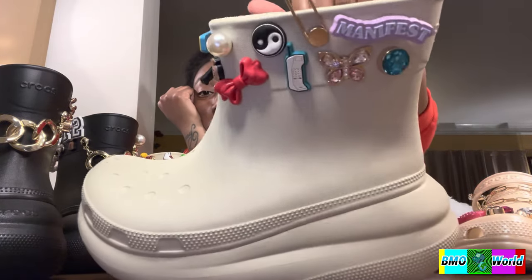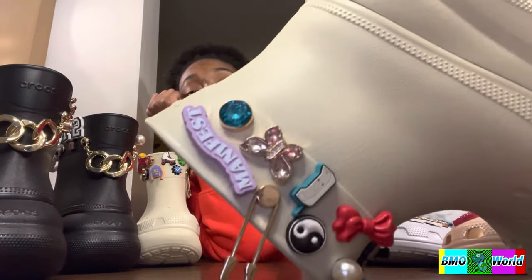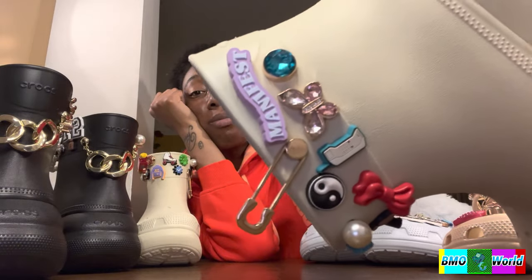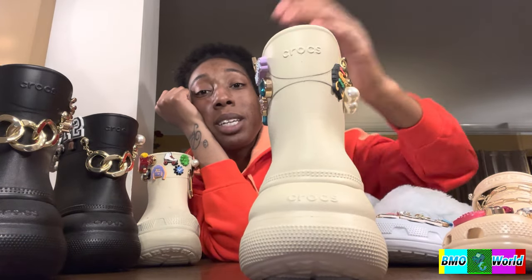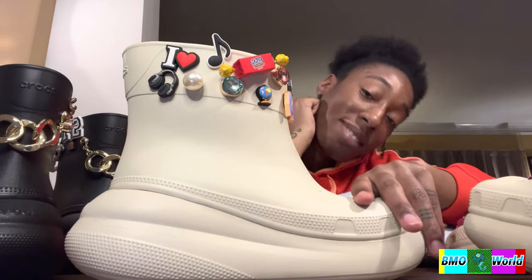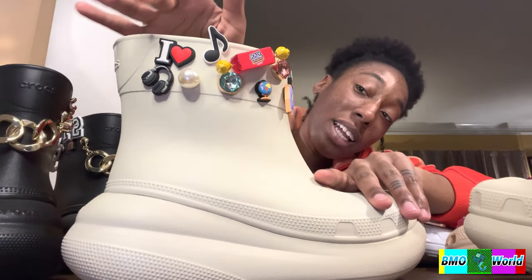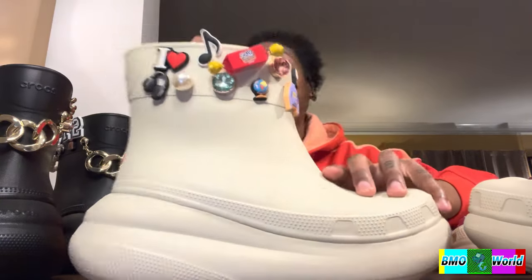Yeah. And then look at how cute that butterfly is. Can you tell that that butterfly is two-tone? Yeah. And then it's really the back of the clog for me. The back of the clog is just super exquisite. Yep, I love music. And it has the headphones, the pearl. It has a Jolly Rancher.